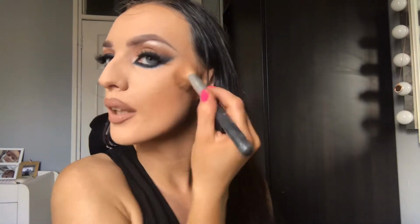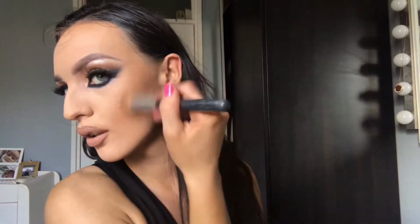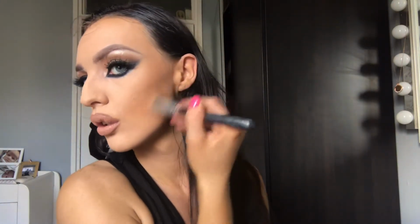Going straight in with that contour, staying within the cheek area, cheekbone, on the jawbone, down the neck. And then we'll get to the nose in a minute, just to cinch that in.